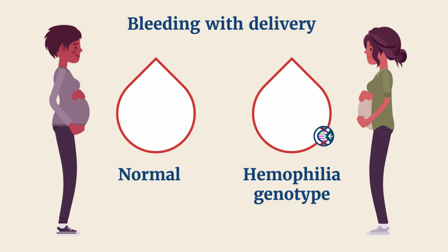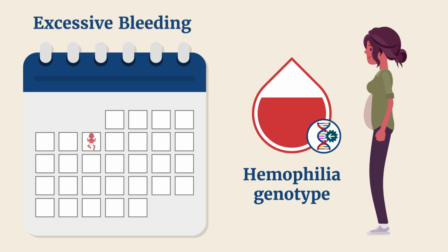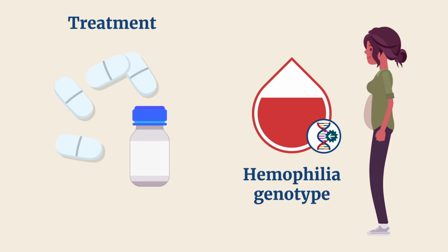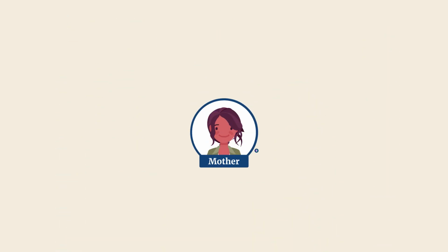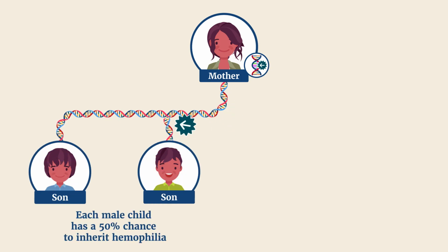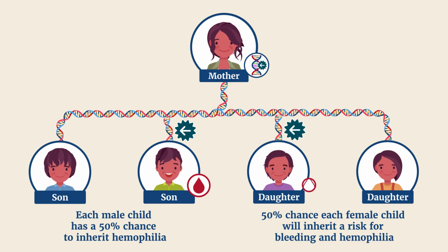Mothers who have a hemophilia genotype are at higher risk for heavy bleeding with childbirth. Bleeding can start with delivery and continue for weeks after birth. Treatments are available to reduce bleeding from childbirth. For mothers with a hemophilia genotype, each male child has a 50% chance to inherit hemophilia. There is also a 50% chance each female child will inherit a risk for bleeding and hemophilia. Females can bleed even when factor VIII levels are normal.